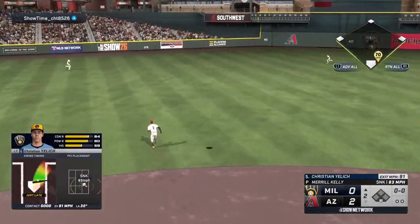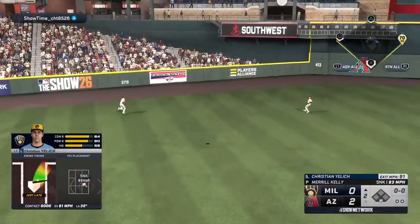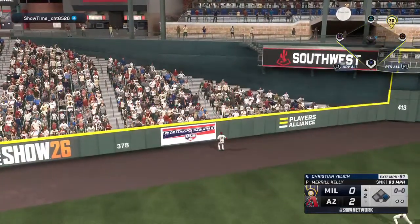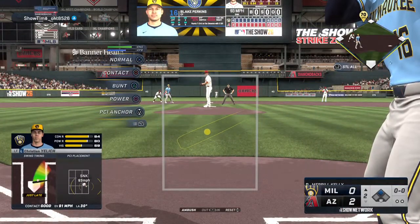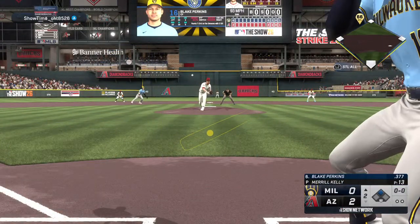There's a swing and a drive. Wood, long run. High bounce takes it over the fence for an automatic double. Runner in scoring position, no outs.